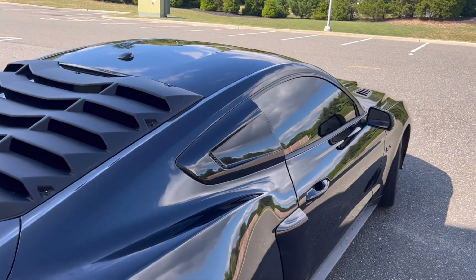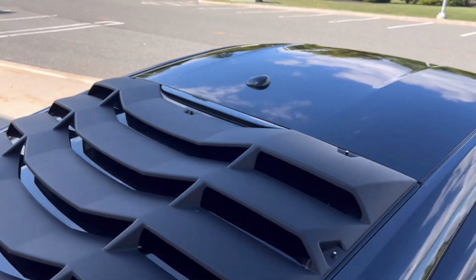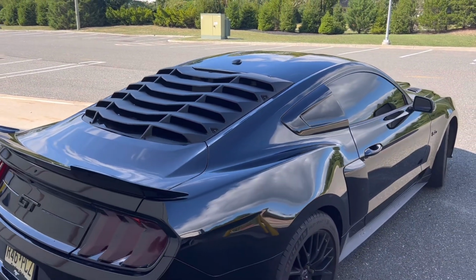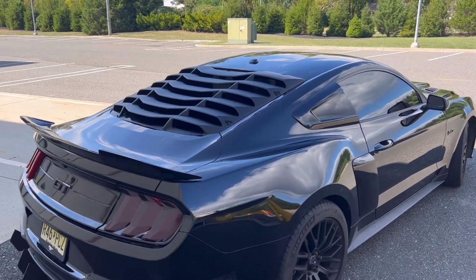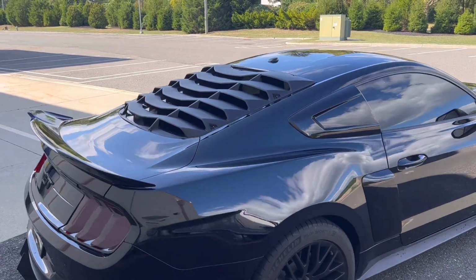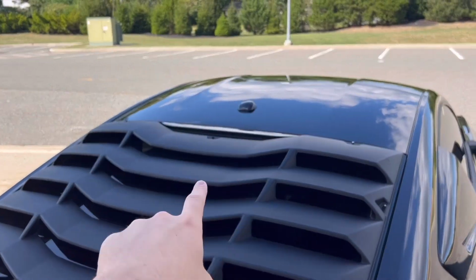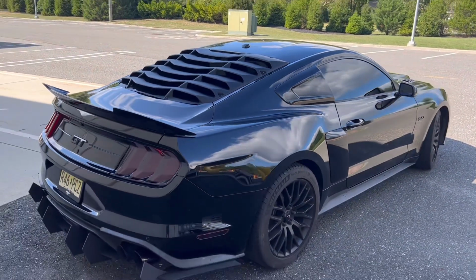So heading on over to the back of the car, up here we have a third brake light right there. I also did add the louvers to the car. The louvers look amazing. It goes well with the whole murdered out theme, but if you don't like the louvers, when you get a stock car, you're not told to add anything. This is just personal preference, but you do get the third brake light right there, and yeah, that's that.